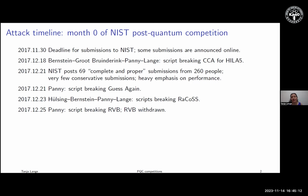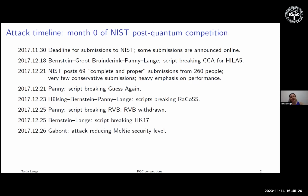And then other people, well, first Lorenz Panny broke RVB, and then other people jumped in. We broke HQ17, KpqC broke some McNee, which is a code-based submission. He also broke Lepton again. This is the kind of break where the security level gets reduced. It's not fundamentally broken. It's not like a polynomial time attack.